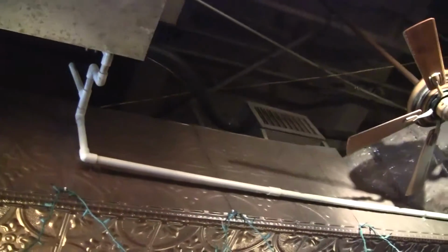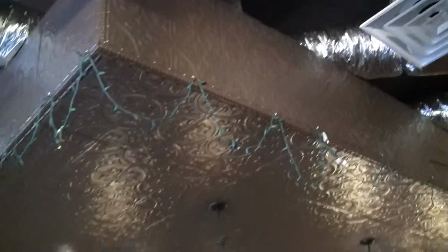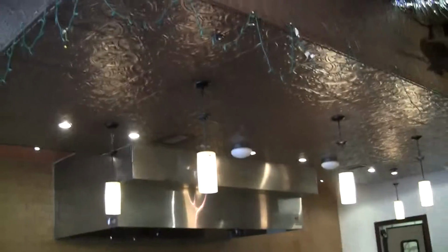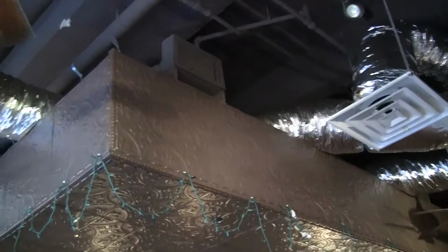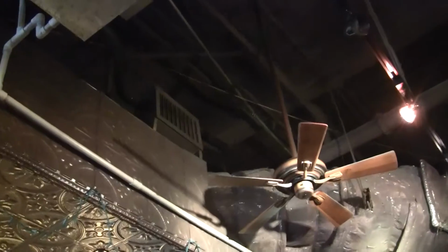Oh, I forgot to mention that, let's go back to the front again. Back up on that wall there's an exhaust vent coming out there. And just overall, this big drop ceiling right in the middle above the oven and whatnot, you can see better from this angle here. But above that, there's an exhaust. And then go back to where I left off over here, there's another one on top of that drop ceiling as well.